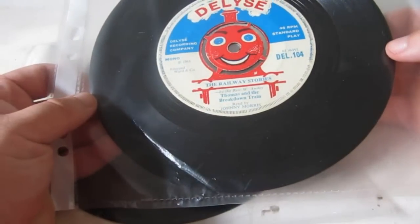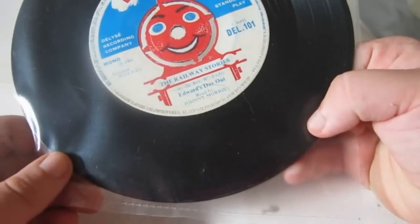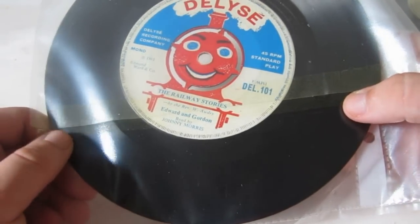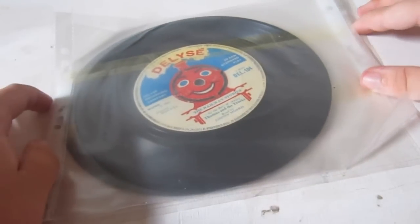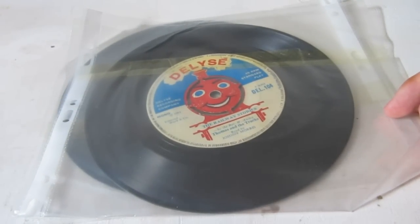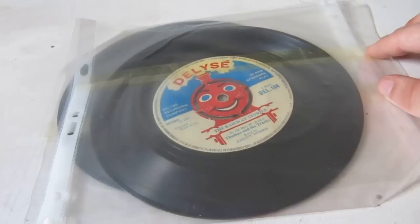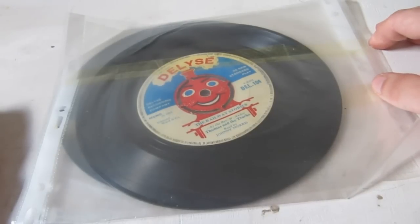The Railway Stories, Thomas and the Breakdown Train, read by Johnny Morris, and Thomas and the Trucks, also read by Johnny Morris, and these ones are read by Johnny Morris as well. This is Edward's Day Out. And on the other side, it's Edward and Gordon. Like I said, they are quite scratched in places, but I'm going to go and try them. I have never actually heard these. In fact, I haven't seen them before in person, so I was very delighted to pick these up, and I got them for 10p each. And also, what I was equally pleased to pick up was the Genesis EP 3x3, which features Paperlate, which was in the same shop.